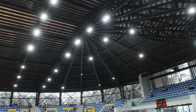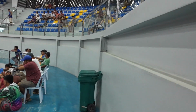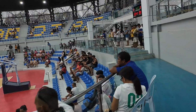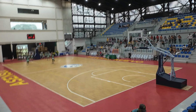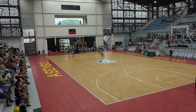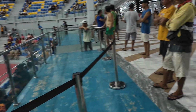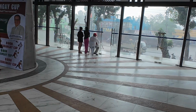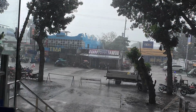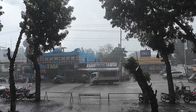And I want to give you guys sort of a view here of the stadium. And again, it's raining very hard. So the rain is deafening. So the name of this town is Barotac. And this is like a municipal stadium. Just want to give you guys a view of the rain here. It's just raining pretty hard. There's BDO, Bank de Oro.